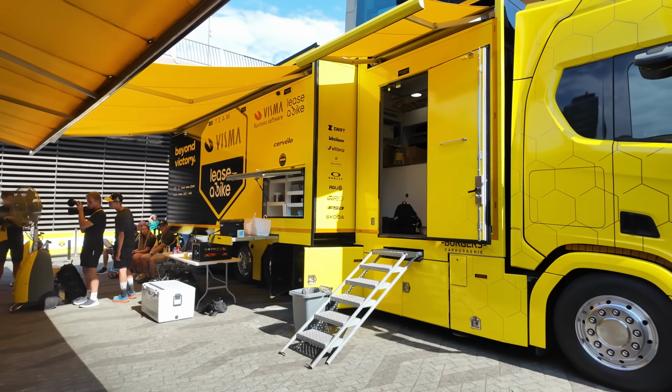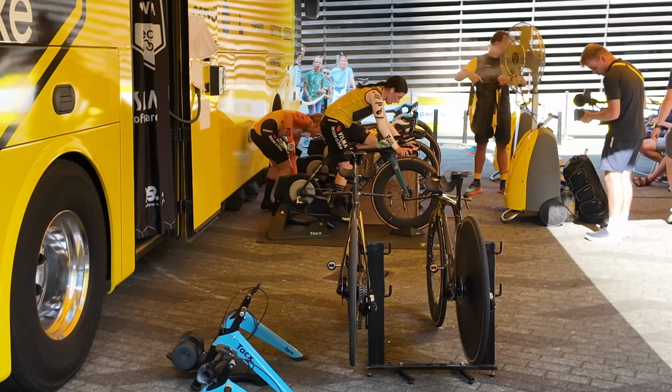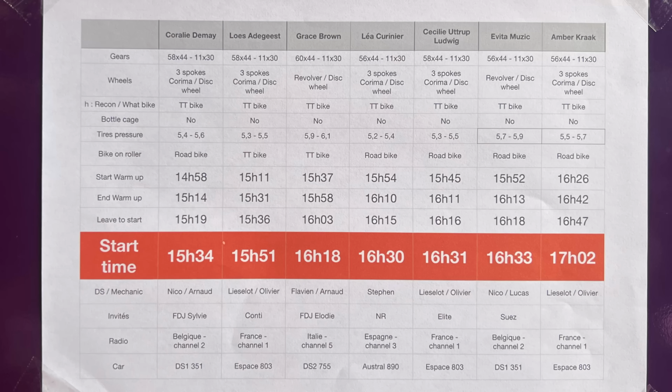So the riders will go off today based on the reverse order of their standings in the GC. So in other words, the last place rider is going first and the first place rider is going last. Now, the stage is only 6K long, so it's relatively short. Still, they're gonna do a warm-up despite that.